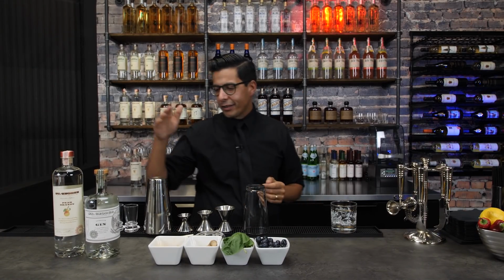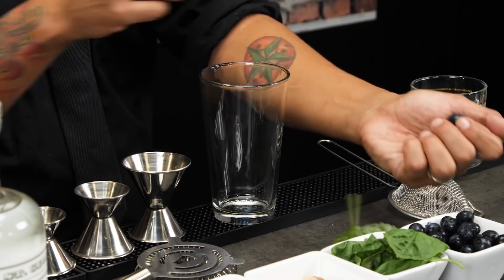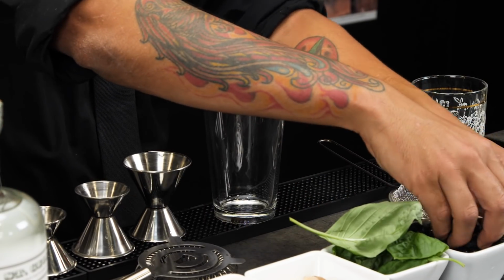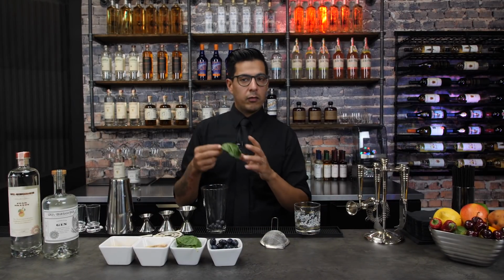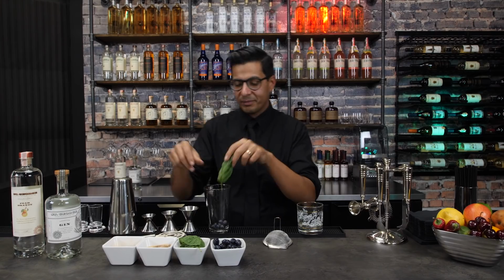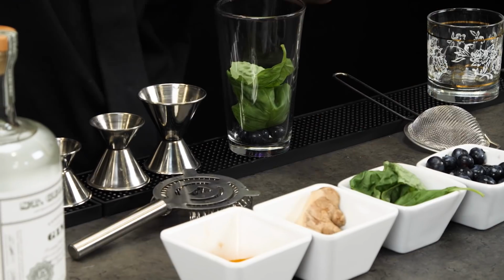All right, now we're back to work with St. George Terroir gin. We're going to be using about 4 to 6 blueberries. I'm going to muddle those along with some other items. We have our fresh basil, it smells great. And then we're going to use some of our ginger, which is already pre-sliced, okay?